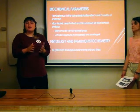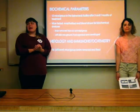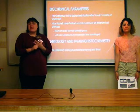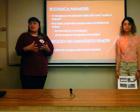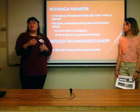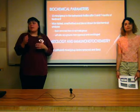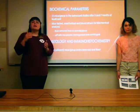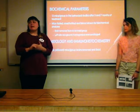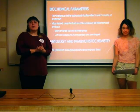As far as biochemical parameters, they took 12 mice per group in the behavioral studies after the 3 and the 7 months of treatment, and the mice had fasted and were anesthetized and blood drawn for biochemical analyses. And then the brain was removed from 6 animals per group, and the left side of the brain was ground, homogenized and centrifuged to be able to measure some more of those biochemical parameters and levels. Then they also took 6 different mice per group and removed and fixed the brains for histological and immunohistochemical studies.